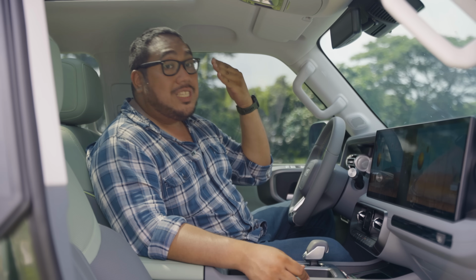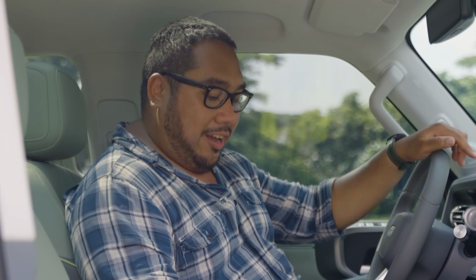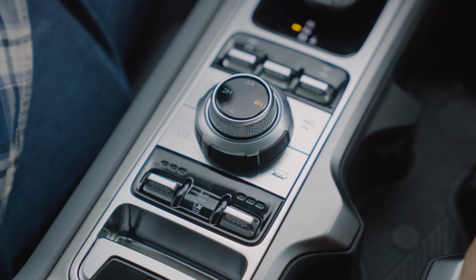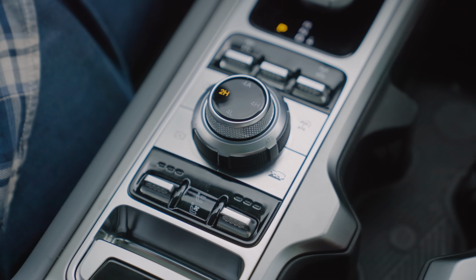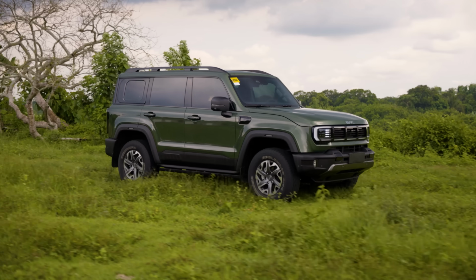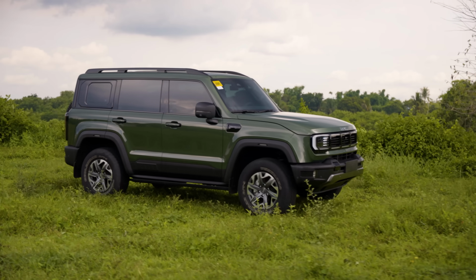differential locks are engaged. And not to forget that once you're out of the trouble situation, you can and you should turn off all the systems. So after you get out of that situation, turn off the front lock, turn off the rear lock, and then you can switch from 4L to 4H. And then from 4H, you can go to 4A and then to 2H, and then you can drive normally. So as you can see, when it comes to off-road capability, the BAIC B40 Pro Trailmaster has everything you need.